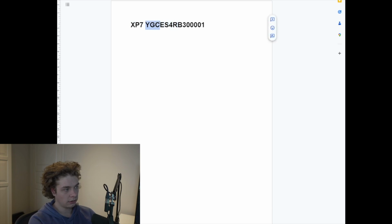These numbers are related to the size. This is Y for Model Y, of course, but these are related to, I think, the doors and maybe the motors or something. What we are interested in is the E here at place 7 in the VIN.